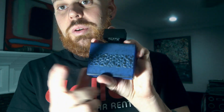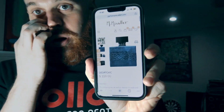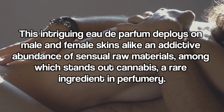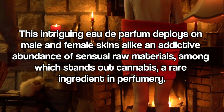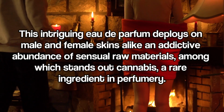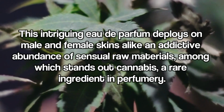All right, so before we spray this, let's actually get to know this fragrance more. So I've looked it up on their website. This is what it says. This intriguing eau de parfum deploys on male and female skins alike an addictive abundance of sensual raw materials, among which stands out cannabis, a rare ingredient in perfumery.